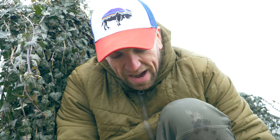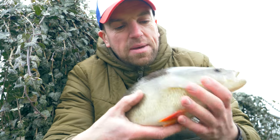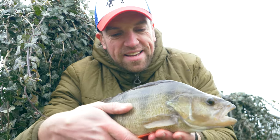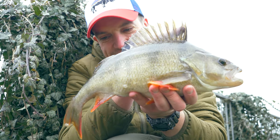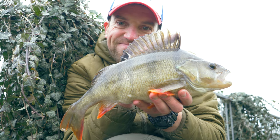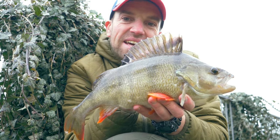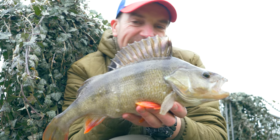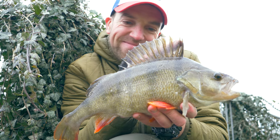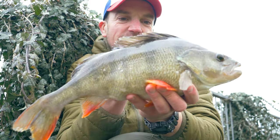How about that? I managed my second big perch of the day. This one actually is a little bit bigger at 42 centimeters. Very fat fish as well. Wow. Number 10 for me in my 100 big perch challenge. 90 to go. Impressive fish, very healthy as well, as you can see.